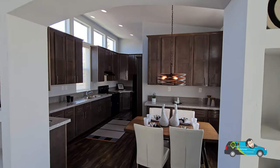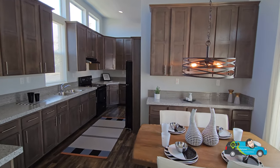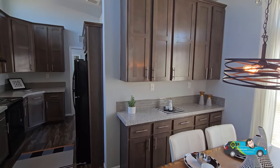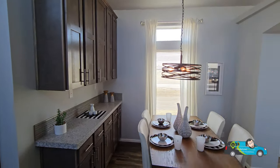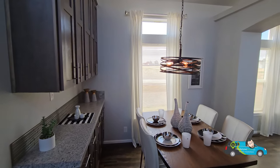And now let's go through this little archway and walk into the dining room and kitchen area. What I like about this home is, in a lot of single wides, you don't have a dining room area, but here we do. The size of this dining room is about 8 feet 11 inches across and, give or take, about 10 feet long.